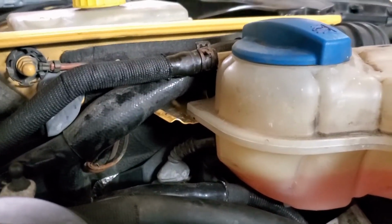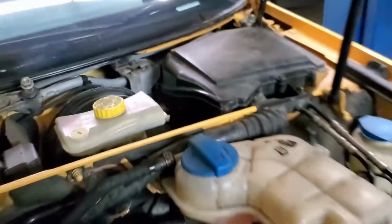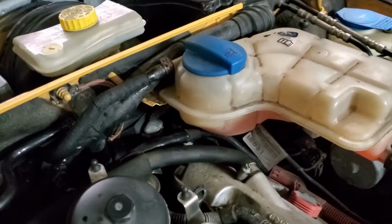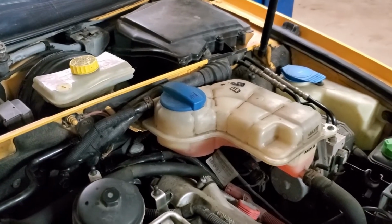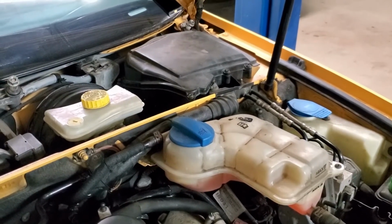Alright, it is Tuesday, and we got the new crank position sensor. I got it in there, down, and in. Whoever says that that's an easy job is lying. That was a big pain in the ass. There it is. Next thing is to start it and see if it starts. If not, I'm going to send it out to my buddy and have the wiring redone.